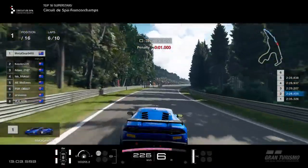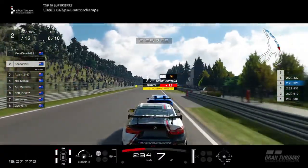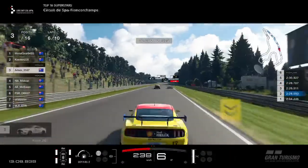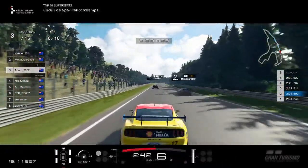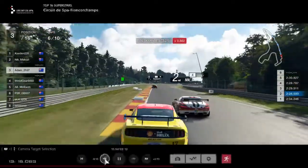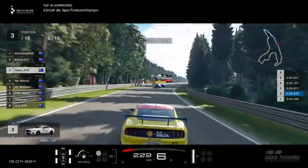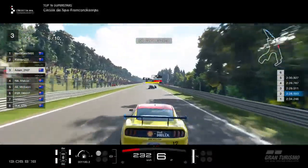And yeah, this was a very interesting move here. You can see Metal Gear, he's got that 1 second penalty. He's serving it, and there he is. He's coming back onto the racing line. He comes out of the ghost, and you see contact between Adam and Metal Gear ensues.